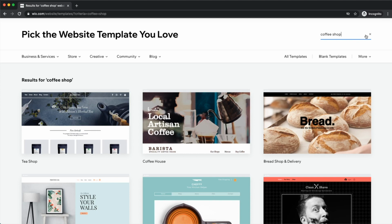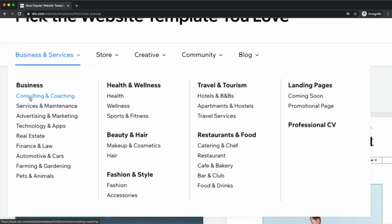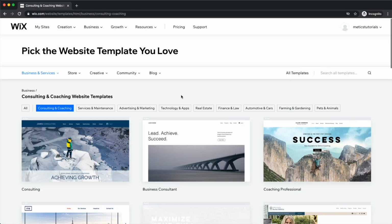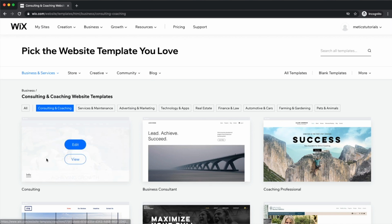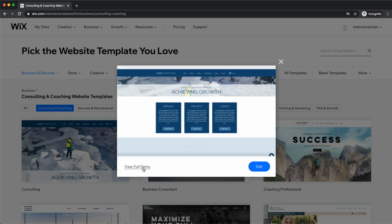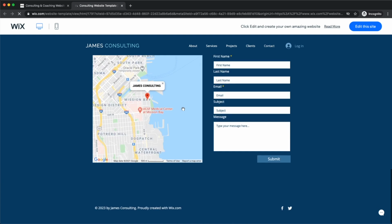As you can see, they have tons of different templates to kind of limit the amount of design work you have to do eventually. So as an example for this video, what I'm going to do is I'm going to do let's say a coaching and consulting website. And I'm going to choose, let's say I'm going to choose this template right here. I think this one looks really nice. It looks very clean as well. So this is exactly what I'm going to use for this tutorial.